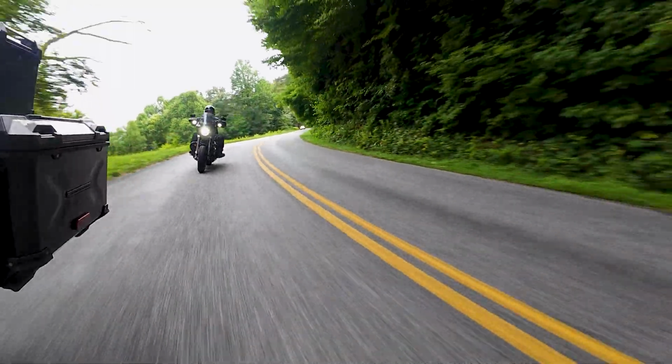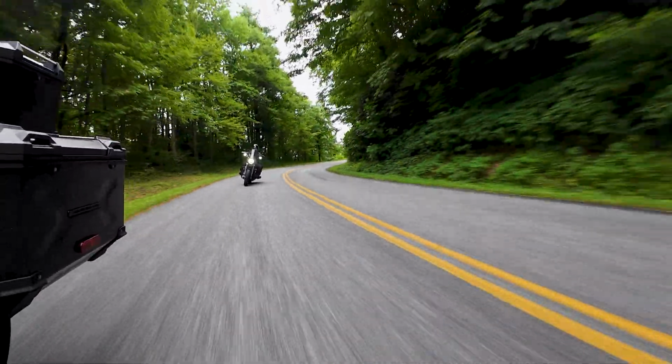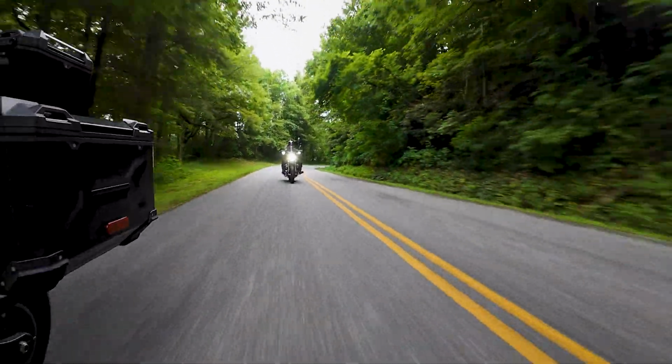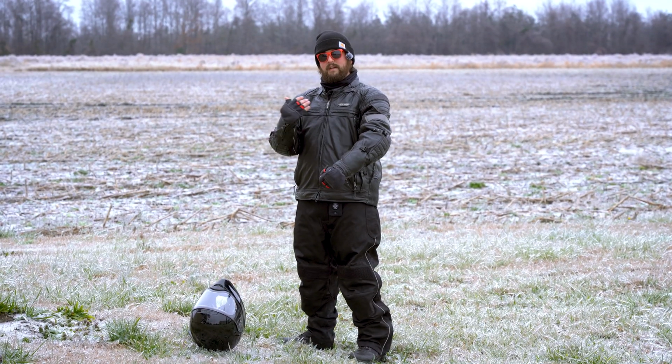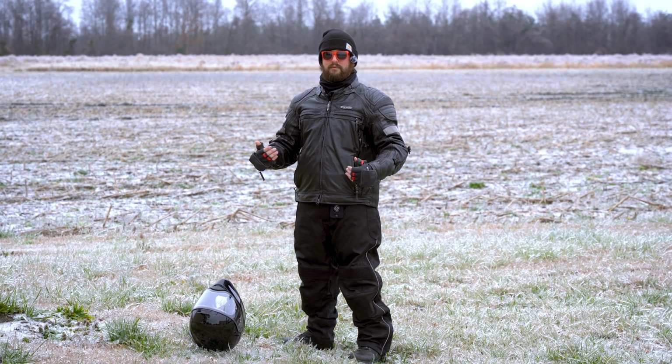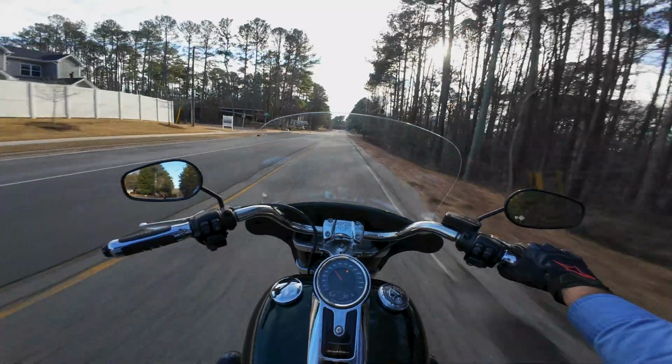And when you get all that moisture inside your system, then when you hop on the bike, that moisture is going to start to evaporate and cause you to get a whole lot colder a whole lot faster. So we have to keep the moisture from getting in the system, and we also have to prevent moisture from being introduced inside the system. And so let's go ahead and talk about layering.